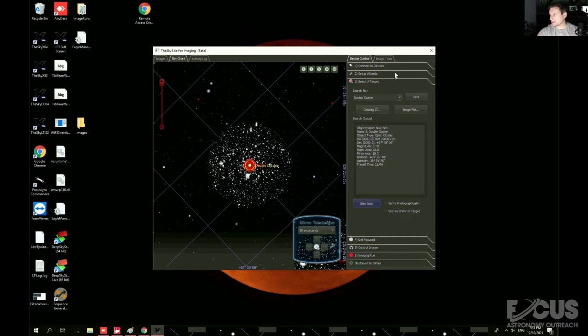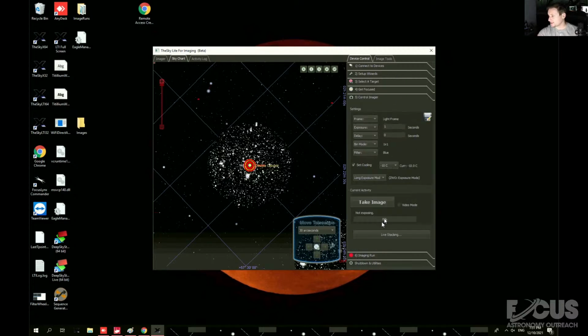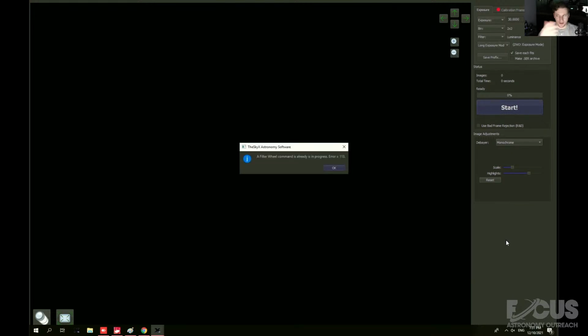Now, this one doesn't need any specialty filters either, because we're just looking at a star cluster. So we're going to go ahead and flip our filter to what's called our luminance filter, which lets all colors of light through it. We're not isolating anything in particular at this point. We're letting all the visible light through.